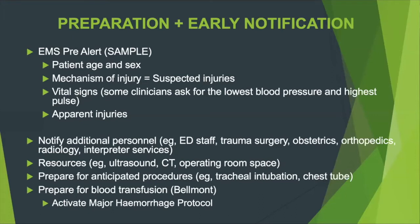I say that because normally there's already a theater that's opening with your elective cesareans or whatever, as well as CT, because they're going to get a pan CT. What do I mean when I say pan CT? For all of the body? 100%, so head to toe. Perfect. You want to get ready for all your procedures that you may anticipate.